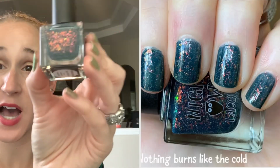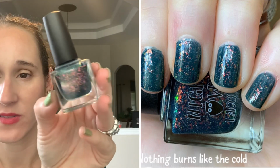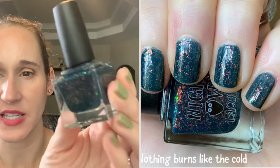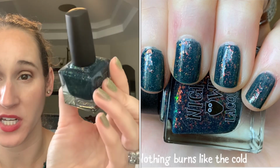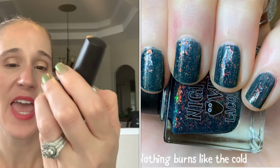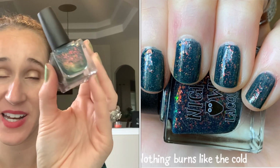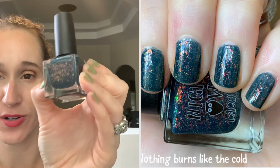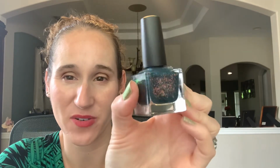Okay, then we have Night Owl Lacquer Nothing Burns Like the Cold. This is amazing. Look at that. It's like a darkened teal, and it's got those gorgeous glowing flakes. Pink, green, orange, so beautiful, absolutely amazing. And then I wore this over a black, and it was just so good. It was one of my top manis of the year.